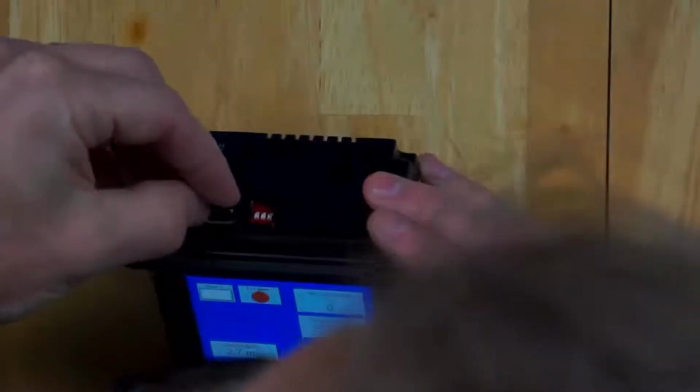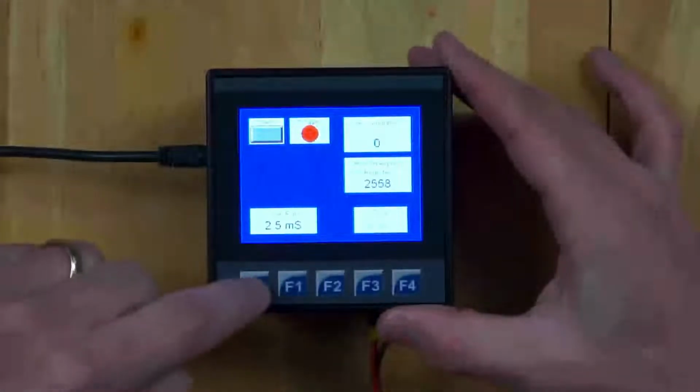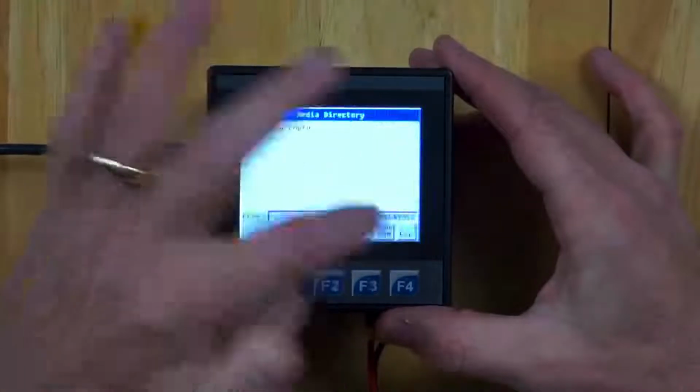Okay, so I'll just go ahead and install this memory card here in the XL4 that I'm upgrading. Okay, I'm going to go to the System menu, go to the Removable Media menu here.